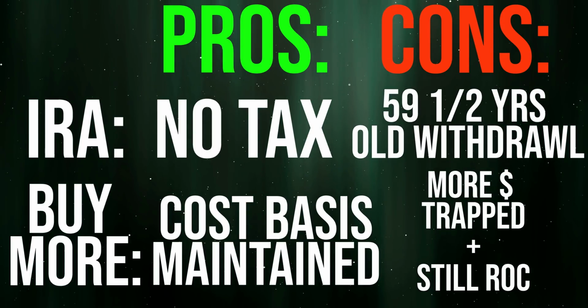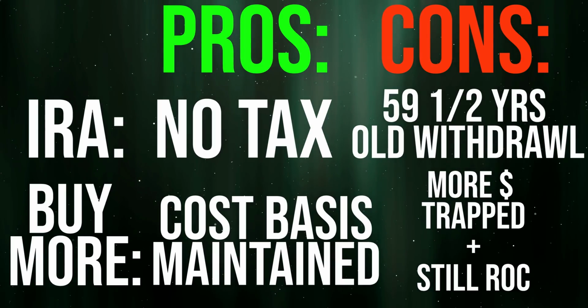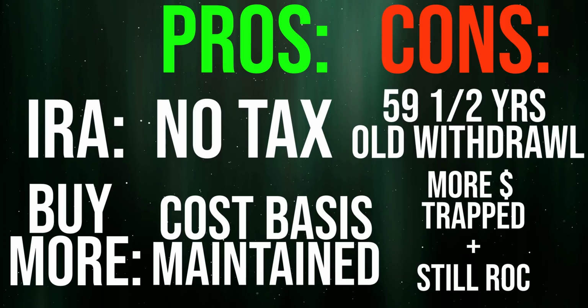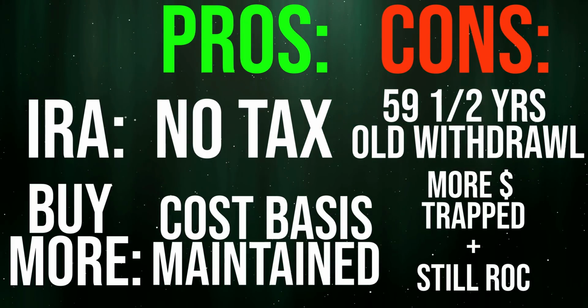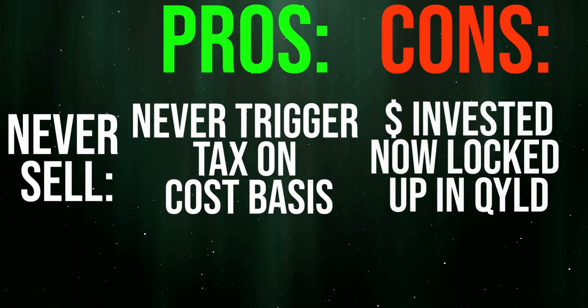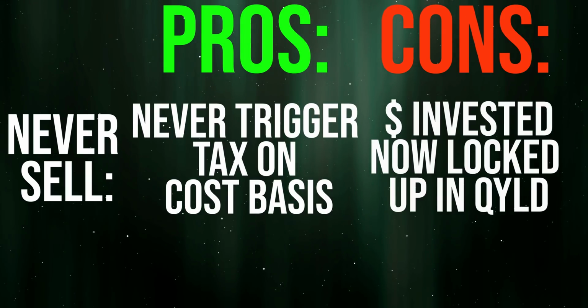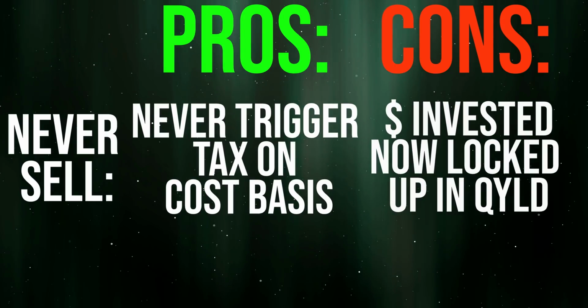But this is kind of like pumping water out of a sinking ship. You aren't changing the fact that your cost basis is still going down with every distribution, you're just offsetting it by pumping in more cash. It's not really addressing the underlying problem, but I can see why some people would turn to this strategy. The third option you have is to never sell your QYLD shares, and after your cost basis reaches zero, just pay the ordinary capital gains dividend tax, and never sell your underlying shares so you don't pay capital gains tax on those shares.